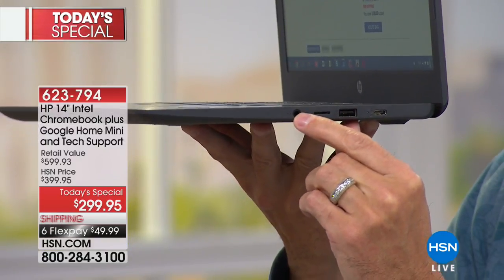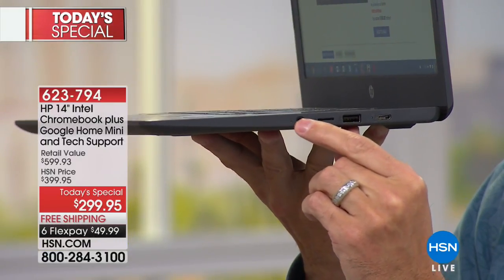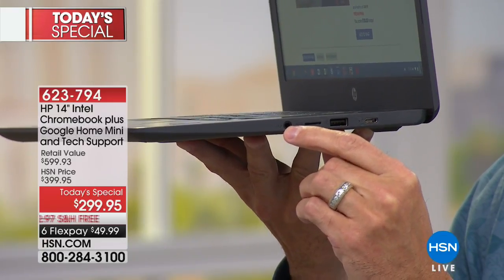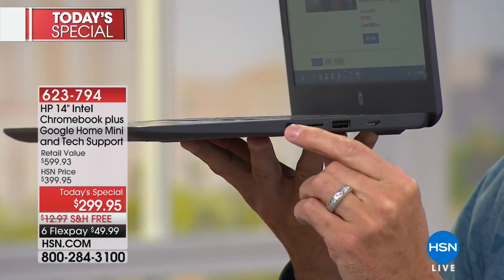You know what this is? This is for your earbuds. So if you want to, there's beautiful sound built in. In fact, it's Bang & Olufsen sound. We'll talk about that in a minute. Built in, but if you want to use earbuds, you can.